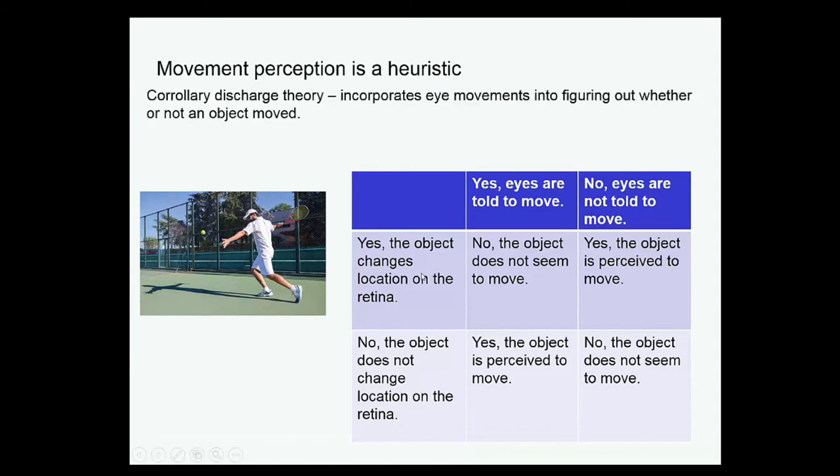Now imagine that you're watching a tennis match. This tennis ball is going left and right across the court, and you're watching it. You're keeping your eye on the ball, tracking the movement of the tennis ball left and right. You're obviously telling your eyes to move left and right. The corollary discharge is that in addition to telling your eyes to move left and right, your brain is also informing other parts that, hey, I just told the eyes to move. And so that corollary discharge is going to be critical feedback that your brain uses to figure out if something's moved.